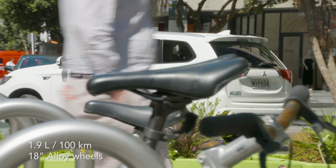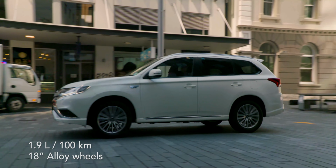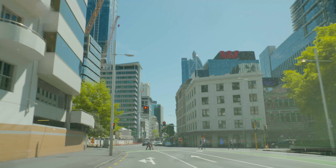In terms of fuel efficiency, the PHEV Outlander is returning 1.9 litres per 100, and that's a pretty damn good fuel figure, considering we're actually running a 2.4-litre engine. Now, of course, in addition to that, we've got the purely electric function where we just program the car and say, just run me on the battery, please, and that will give you a range of about 55 kilometres.